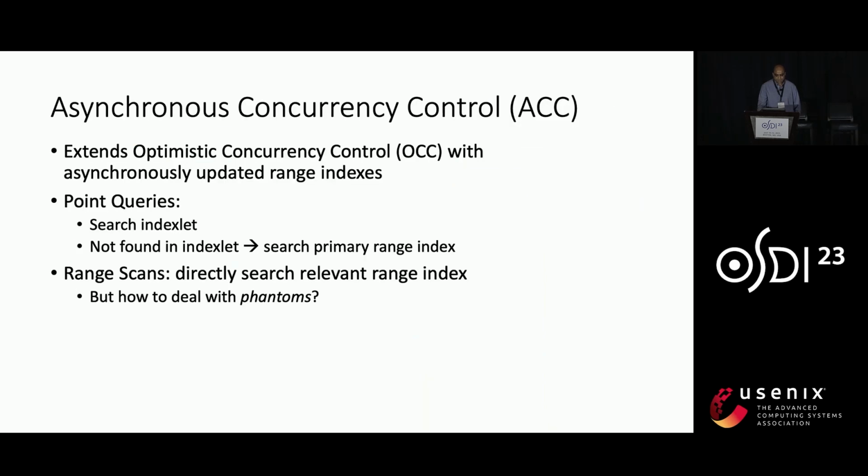The basic design of a database with asynchronous range index updates already works for non-transactional queries. Now, to support serializability for transactions, we designed a new concurrency control protocol called Asynchronous Concurrency Control, or ACC, which is based on optimistic concurrency control, with which it integrates asynchronous range index updates. ACC uses the assumption, based on the analysis I showed earlier, that range indexes can be left temporarily stale without performance consequences.